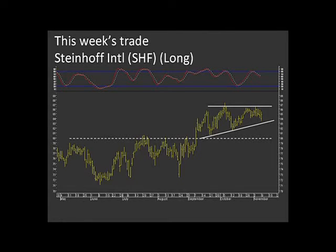And usually what you'll find is that the pattern will break to the flat side. In other words, this time around, we've got the flat side up here at about 86.50 Rand, and we would expect a rally eventually back up to that level and probably to break through that level. What got my interest yesterday particularly was that Steinhoff was ex-dividend of R1.65. And my strategy all along had been to try and buy it on any weakness towards the bottom of that ascending triangle following the ex-dividend.